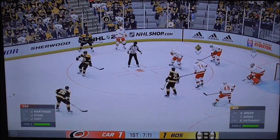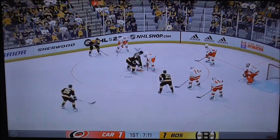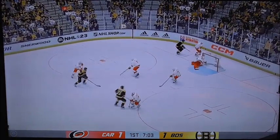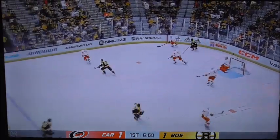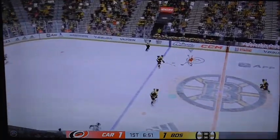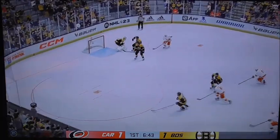Nearing the mark at the end of this period, it's a tie game. Carolina and Boston are the top teams competing for the first seed. Now with the stop, changing up behind the net. Carolina will have their attack, and now Fast is on the offense run. Breaking out the chain! Stop the pad!